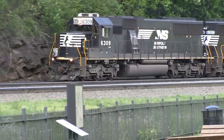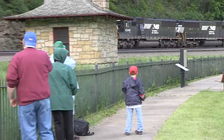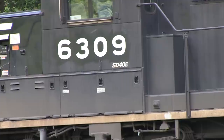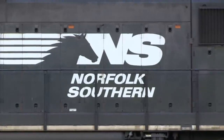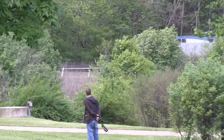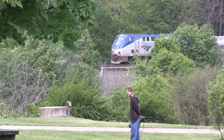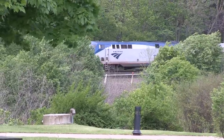In less than 10 minutes, a helper set came out of Altoona and was ready to push the stalled train over the mountain. Helpers on this district are primarily SD40Es, rebuilt from Norfolk Southern's SD50s, right down the hill at Altoona's engine shops. While we were all watching the helper show, Amtrak's Pennsylvanian came up from behind and stopped. For some reason, he wasn't going around the stalled train, even though the line is triple track here.